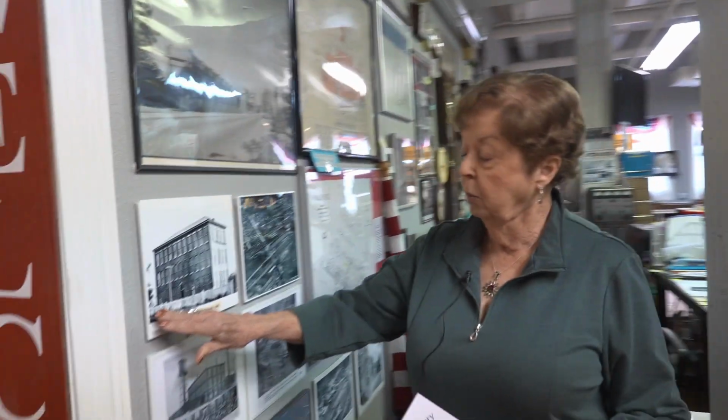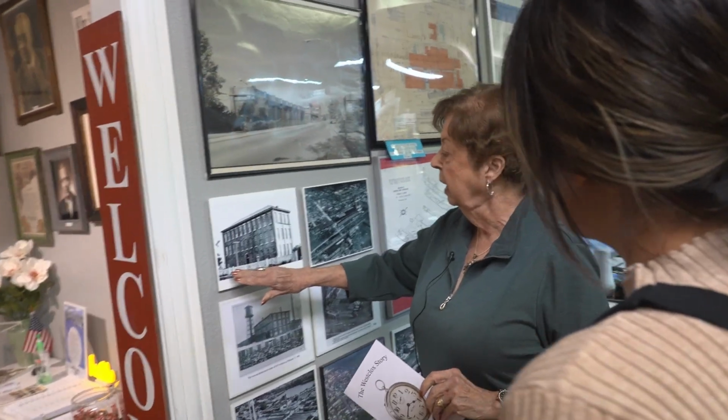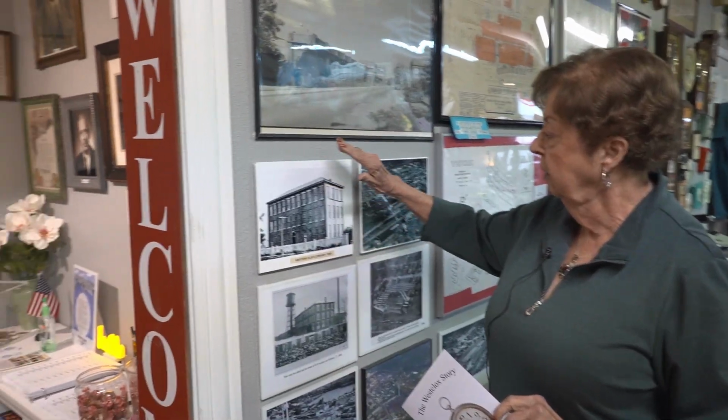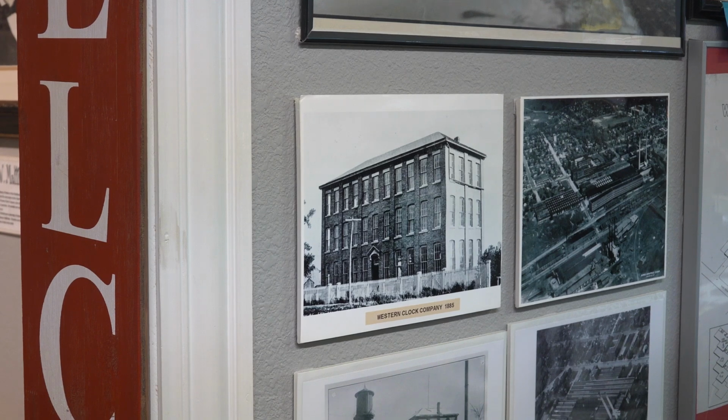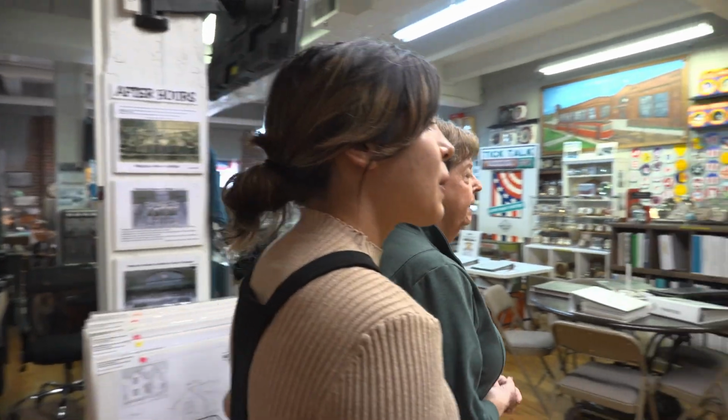Here's a picture of the Westclox factory. 100 feet by 40 feet, 3 stories tall. And it stood about 1 block south of us right now, because on this exact corner was a general store, Brilski's General Store. And while the factory was being built, people worked in the back room of the general store putting clocks together until the factory opened. Let's show you something. You're going to be surprised.